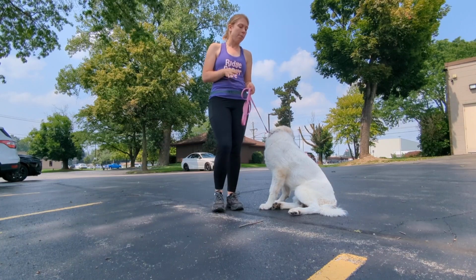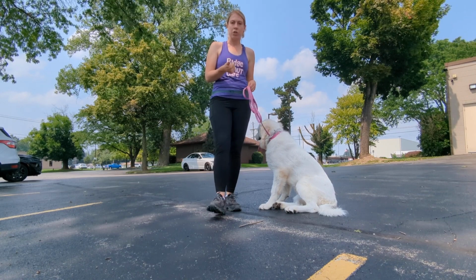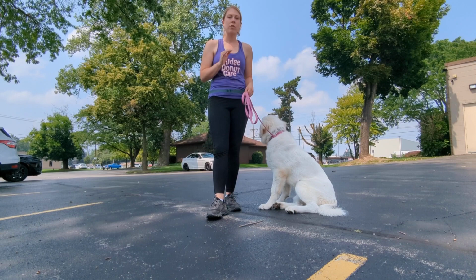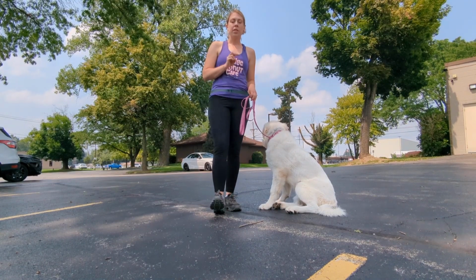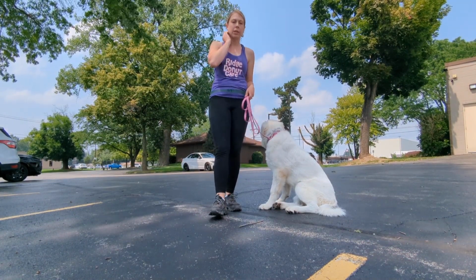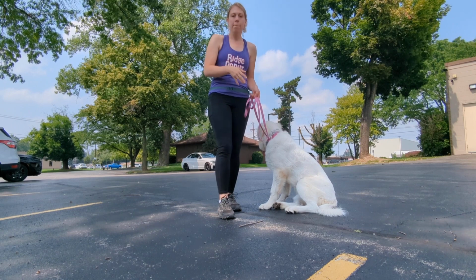So when we're diving into markers, the main 5 that I will use are yes, which is what we would call a terminal marker, and that releases the dog from whatever the behavior is, and lets them know that they can retrieve a treat from me. The second marker is good. That's what we would call a duration marker, and basically that means I want the dog to continue doing what I've asked, and the treat will come to them.